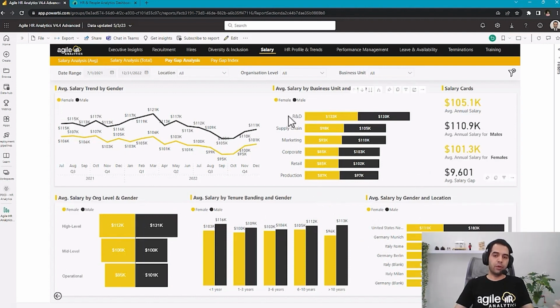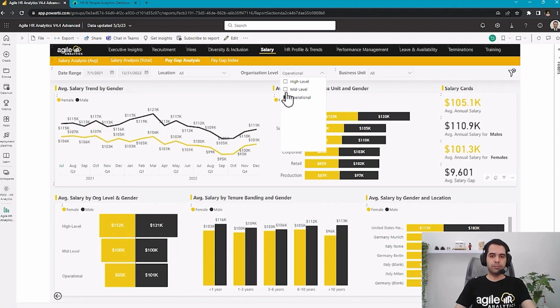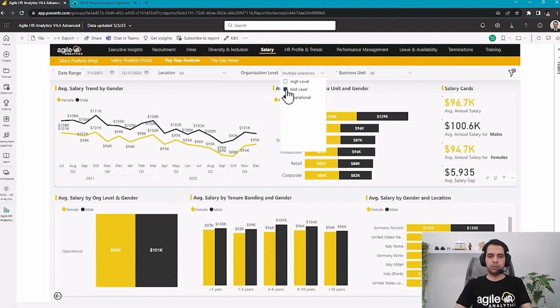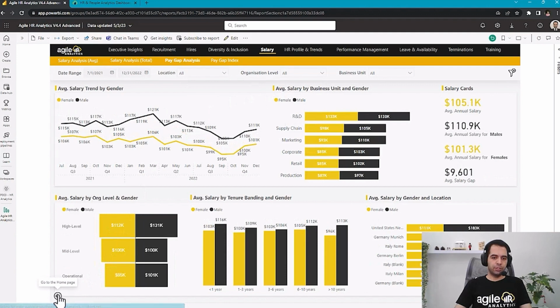And again, you have the option to slice and dice data based on the slicers and filters at the top of the page. So here, for example, I just want to see the numbers for mid-level, or I can select multiple items by holding down the Control key on my keyboard. That's it. Okay, so let's get back to the previous page.